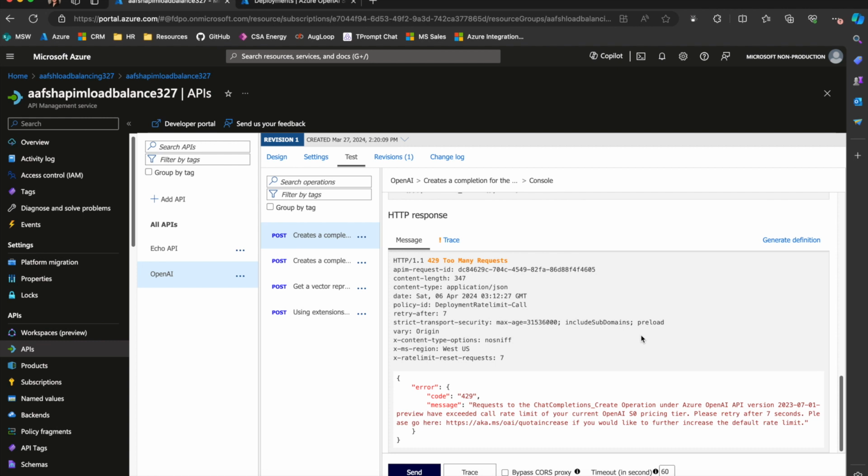So that's the demo, and this is just a basic way of load balancing your Azure OpenAI instances with Azure API management.